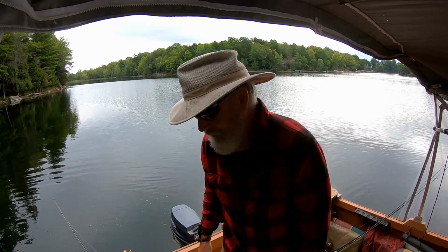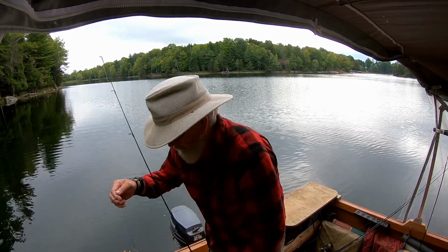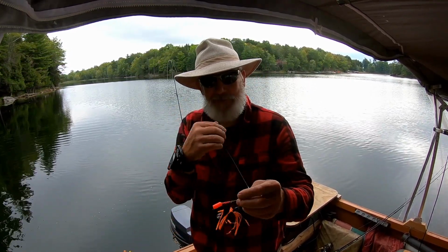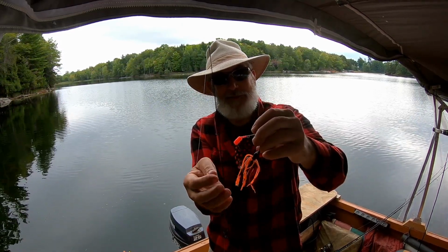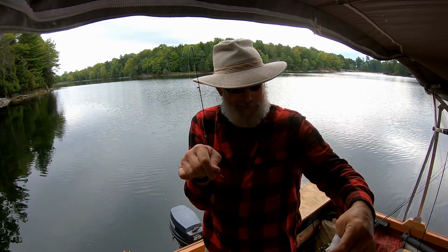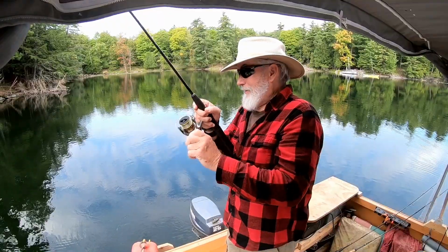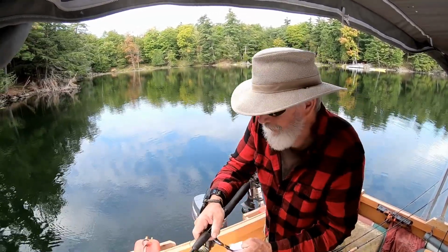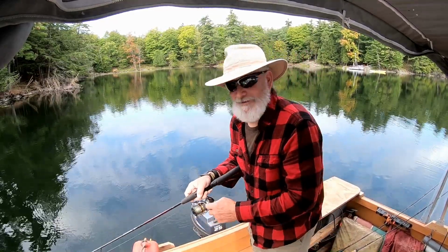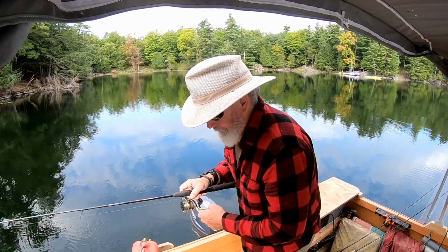Neat to catch stuff on stuff you've made. In this case, reconstructed, reconfigured it a little bit and painted some spots on it. Put a different skirt on it. And caught me a fish. See if we can't catch us another. Sweet. Pike. Great. He's not real huge, but he's bigger than the other one.